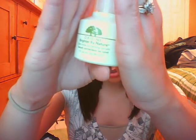So basically what I ended up buying was the Brighter by Nature. See a little bit better. There you go. You get 1 fluid ounce, but I've been using this for a whole month. I use it at night and during the day, and it still feels like it has quite a lot in it. You really only need a little bit. A little bit really does go a long way.